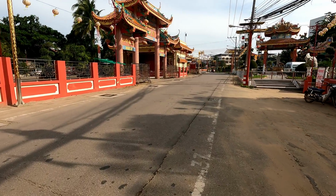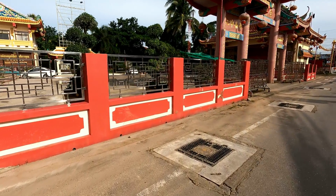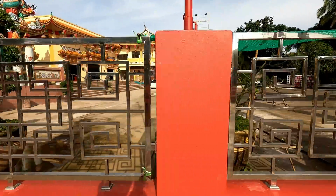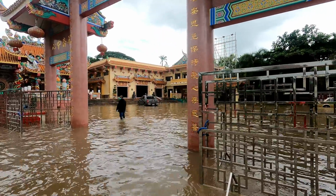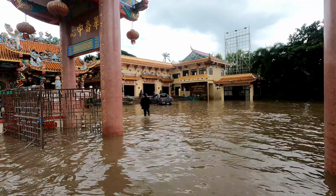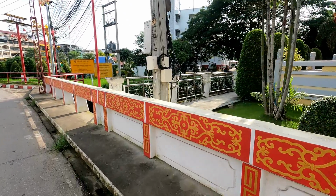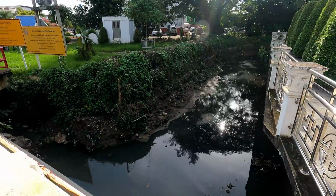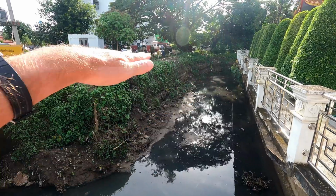And this was all water as I walked through here. And this parking area by the temple was also flooded. There's a section of the low canal on this side as well. And this was completely filled with water as well, to the point where you couldn't tell that there was a canal there, I don't think. The water was right up to the top and then over.